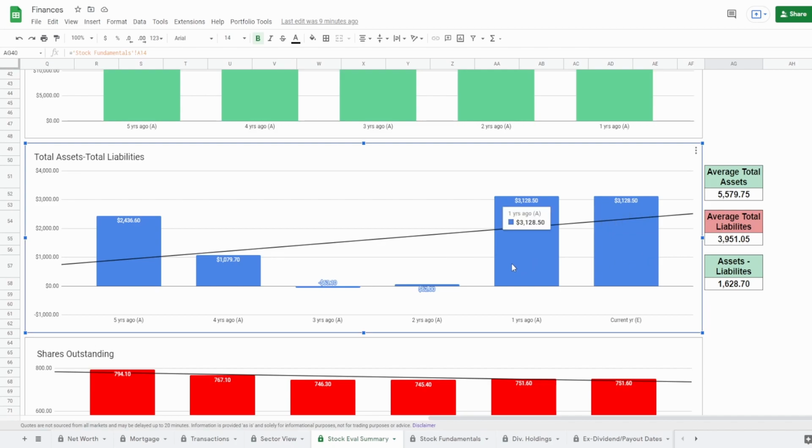Big elephant in the room here is, of course, 2 years ago, they were at $62 million, and 3 years ago, negative $63 million. Now, the 2 year ago metric can be explained, again, COVID. However, guys, I have no idea what caused this negative $63 million in the total assets minus the total liabilities 3 years ago. I have no clue. But nonetheless, currently they are able to afford it. The average assets is around $5.6 billion, the average total liabilities is around $4 billion, and doing the average assets minus the average liabilities, we get around $1.6 billion.